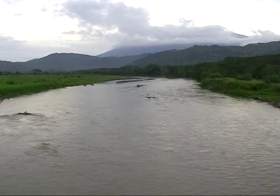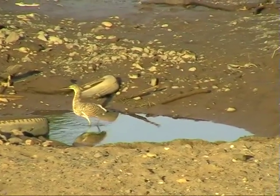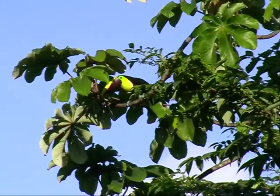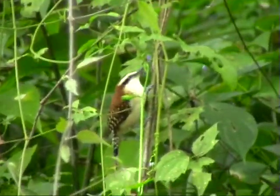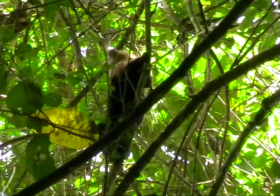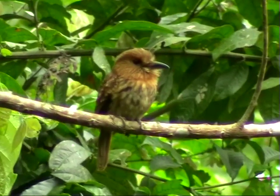Also by the river, as well as crocodiles, we have kingfishers, more tiger herons and some scarlet macaws coming in to roost. Long-time victims of the illegal pet trade, it is good to see these birds flying freely in the wild. Likewise this chestnut-mandibled toucan. This rufous-naped wren is one of about 20 wren species. We can also see white-faced capuchin, pale-billed woodpecker and white-whiskered puffbird.